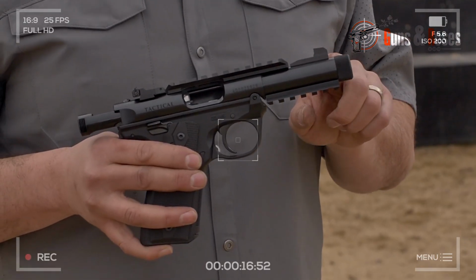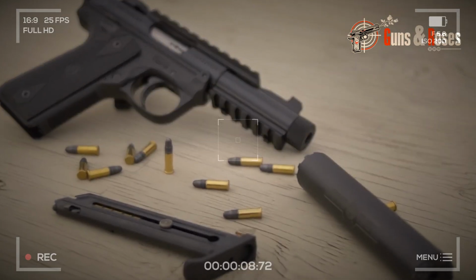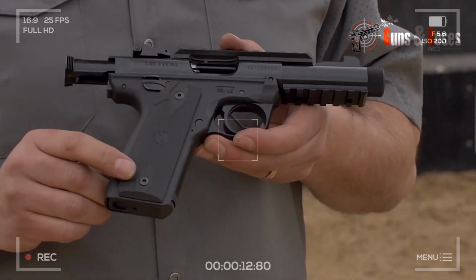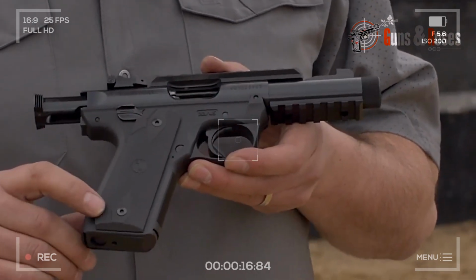Cold hammer forged barrel, top rail, threaded muzzle, runs cleaner than your EDC on a good day, even when soaked in mud and bulk pack regrets. And the accuracy? Forget minute of man. This thing shoots like it knows the answers to your life's problems. You don't group, you layer. You don't adjust, you admit.